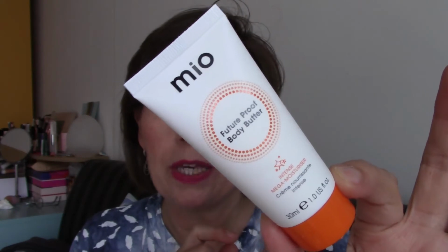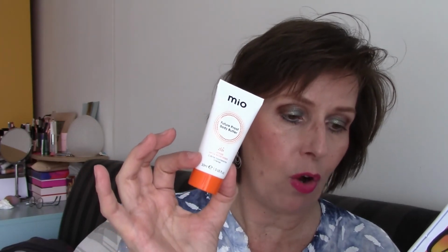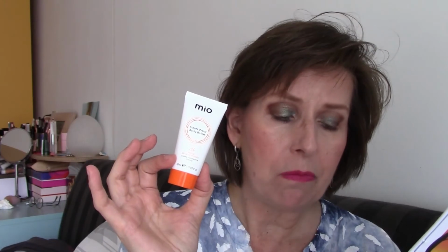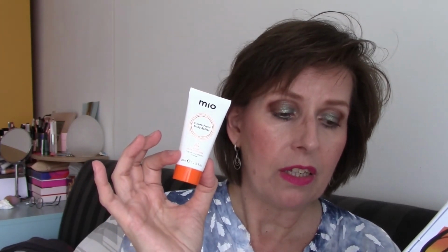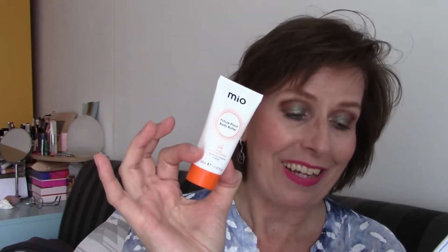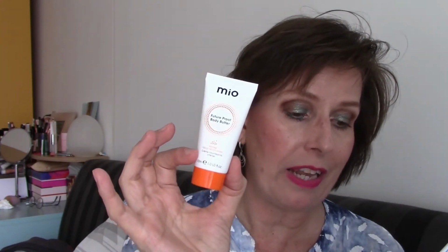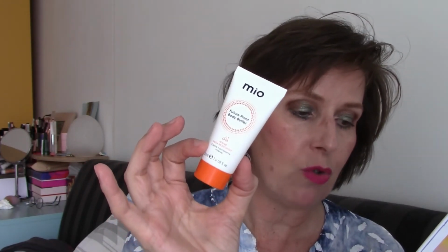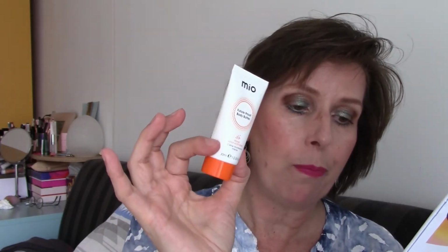Next product. And I was mistaking the value with this. This is Mio. And this is a future-proof body butter. The future proof natural body butter is overflowing with omega rich actives and andiroba oil. Can't pronounce that. I'm so sorry. To help protect from dryness, giving your skin an instantly stronger and healthier looking radiance, its thick and smooth texture infused with a new citrus scent feels super soft on the body to nourish and transform the appearance of your skin.